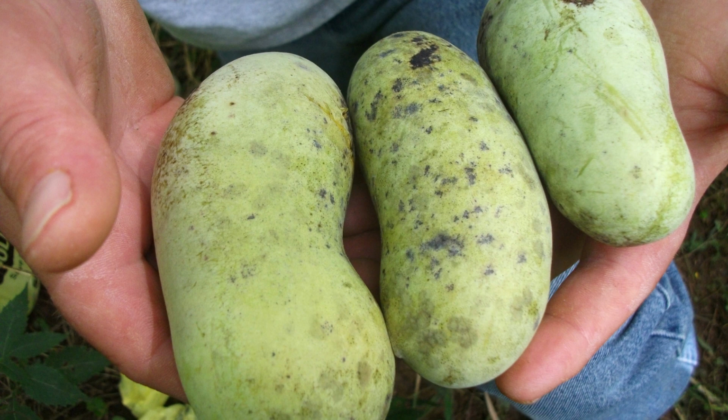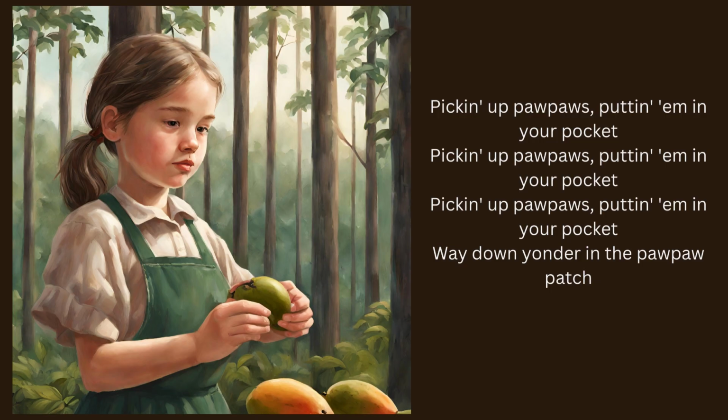Pawpaw fruits are the largest edible fruit native to the eastern, southern, and midwestern states. They are commonly foraged in rural areas. Like the last video on black walnuts, we are going to talk about foraging and growing them.